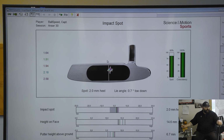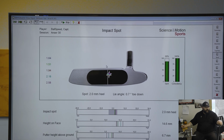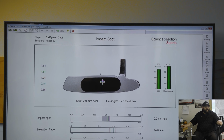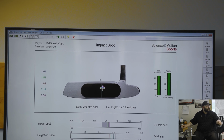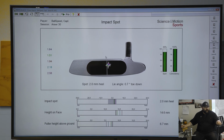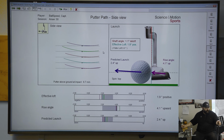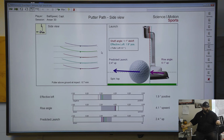Look at how much better we improved your strike points. No putt ever felt toed. Correct. And now we're a hair toe down, which I 100% prefer to see versus a touch toe up. This has to do with some ulnar deviation, which is really important. We improved your millimeters above the ground in terms of the path.